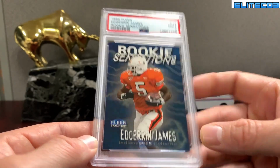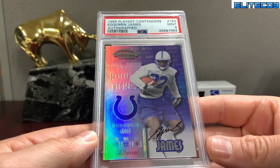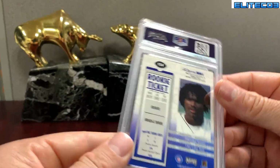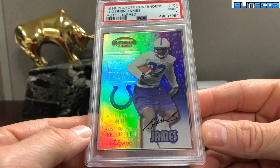That's the Rookie Sensations. Here's your Contenders. This is a respectable grade on this set. It's definitely a little tricky sometimes. So Edge in a 9.